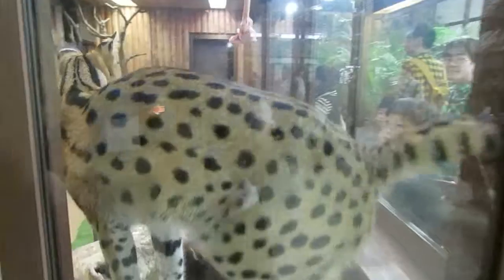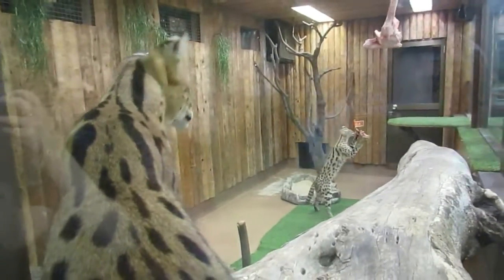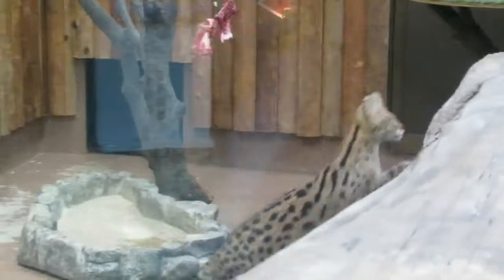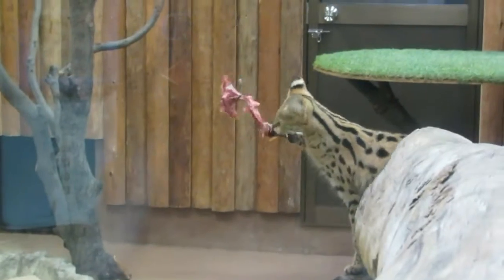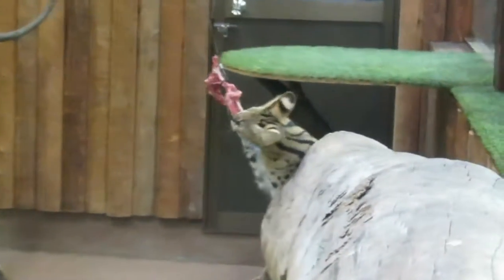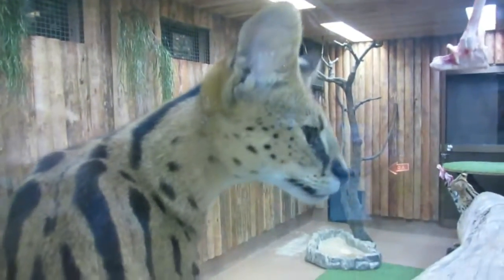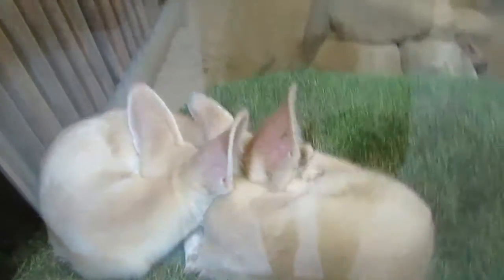Finally, we were off to the last section, which just housed a few adorable creatures, including these cats. I need about 20 of these in my home. I also need about 50 of these fennecs.